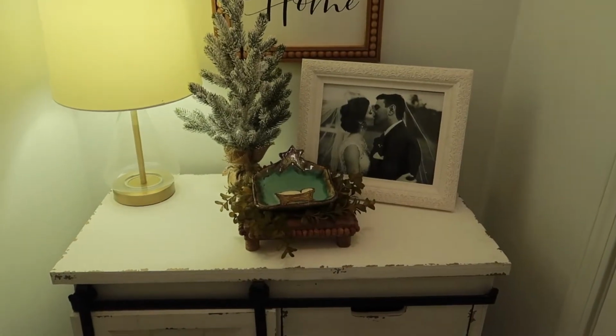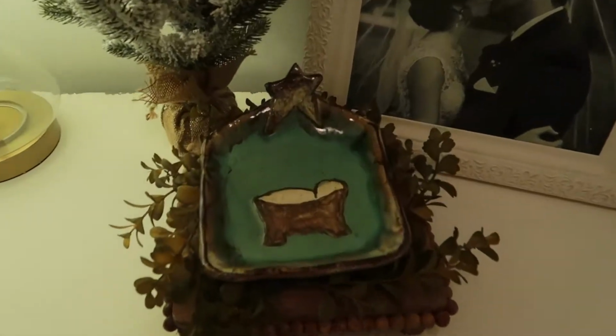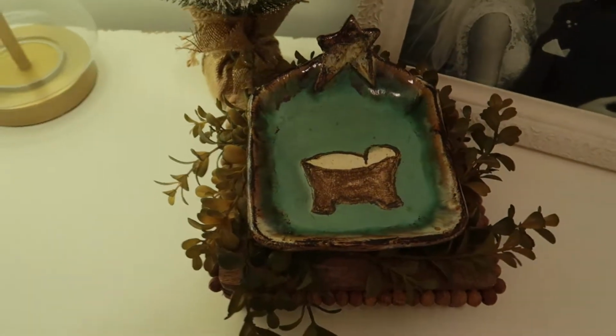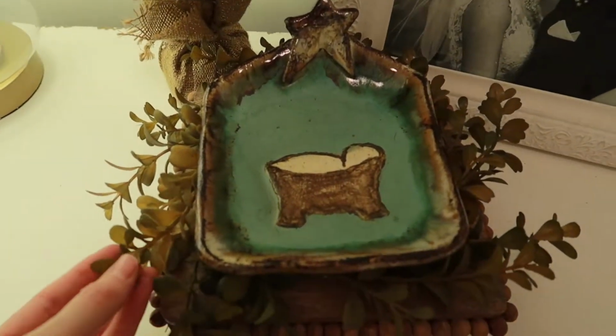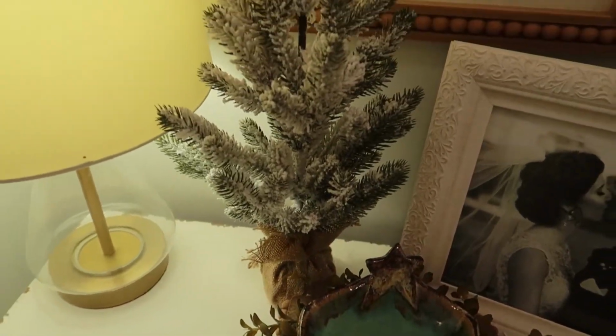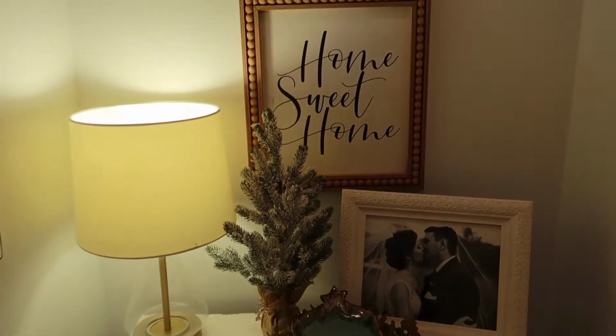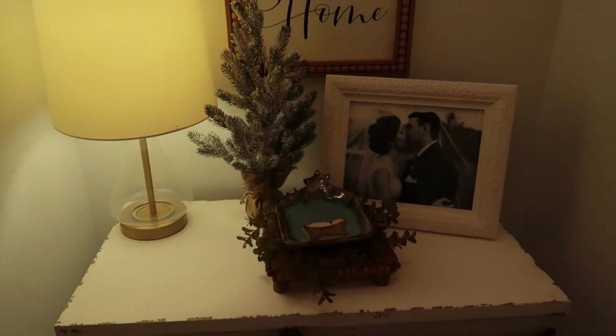I didn't add much in my entryway. I just added this little pottery plate that has a manger scene. I love the colors of this and it's so stunning. And then just added it on a little wreath and then a Christmas tree, just obviously to add a little Christmas spirit, but that's all I added in here. I didn't want to change it up too much.